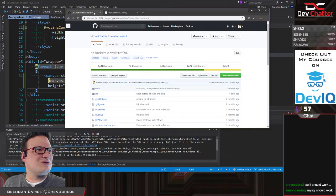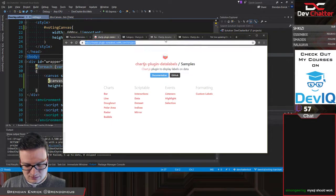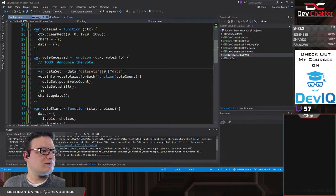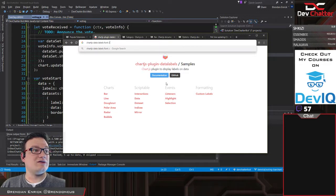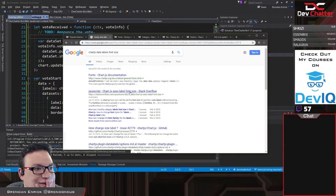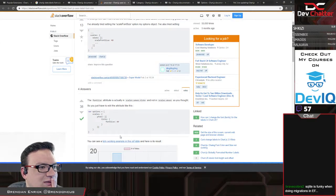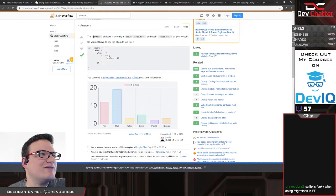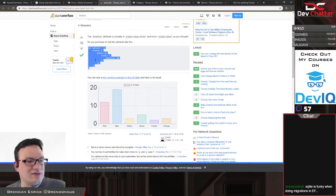Okay, so those labels need bigger labeling. So let's do this. What are those called? Labels? It's called labels, right? Labels. Yep, labels. Data, labels, font size. Oh, yeah. That's not the one. I wanted the red, blue, yellow, green, purple, orange set. The font size attribute is actually in scales x-axis. Ah, okay. Got it. So I can mess with that.